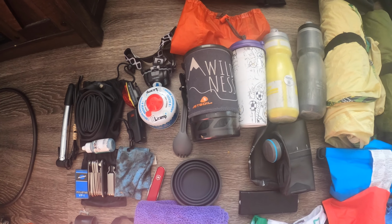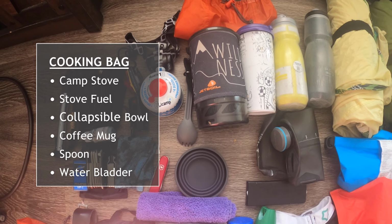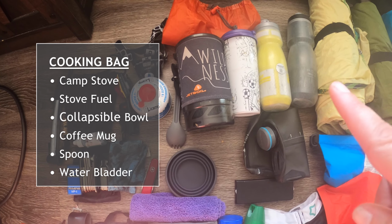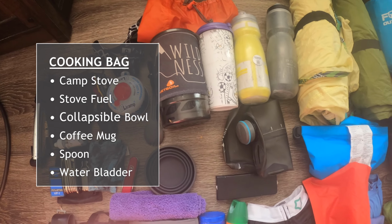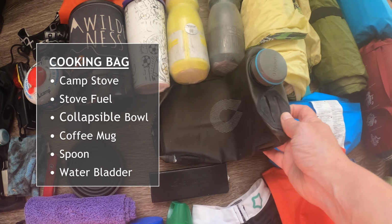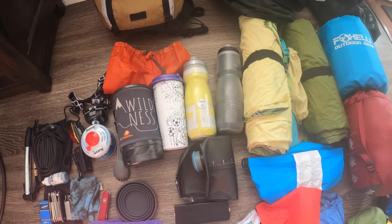Over here you have my food station kit area. You've got my coffee mug, bowl, spoon, Jetboil, extra water in case I get into a situation where I need extra water, plus water bottles.